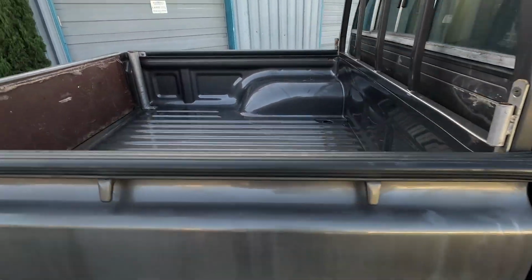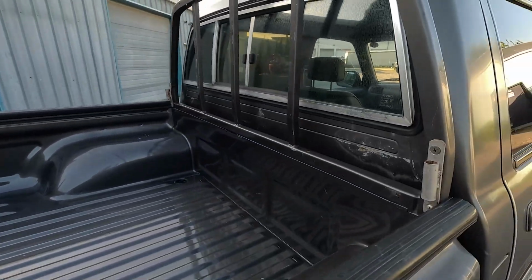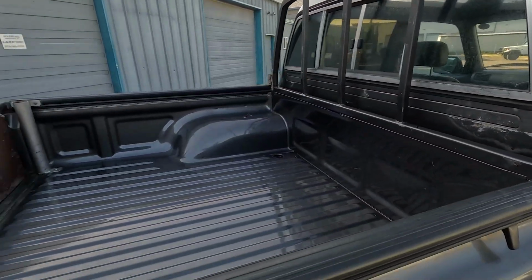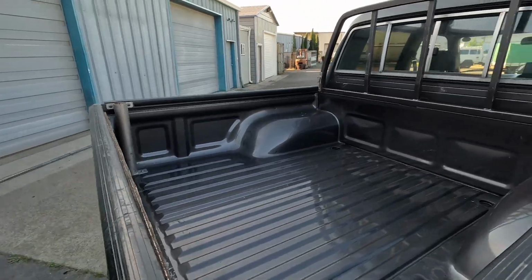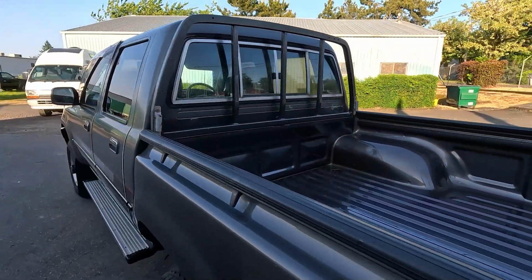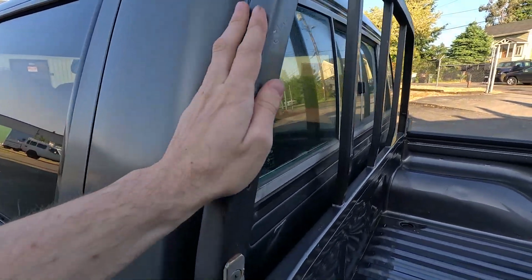The cool thing about these beds on these is they have a built-in headache rack. So just there to protect your cab from any damage of whatever cargo you have sliding around back here. North American ones didn't have the same bed, so we didn't get this. Pretty cool.